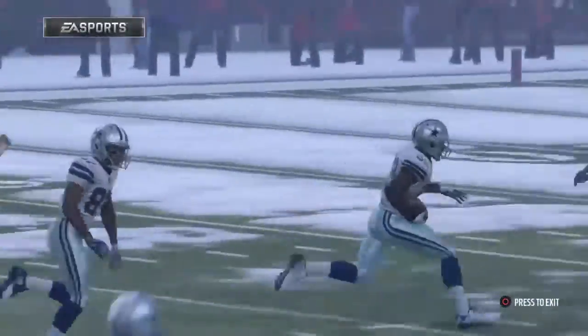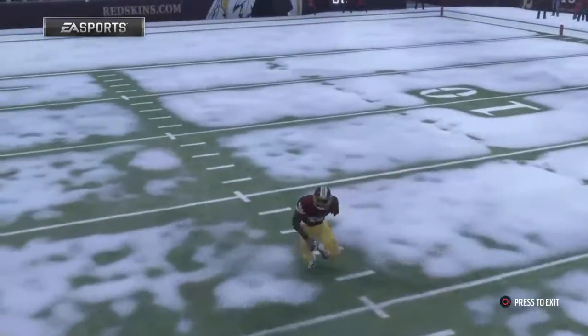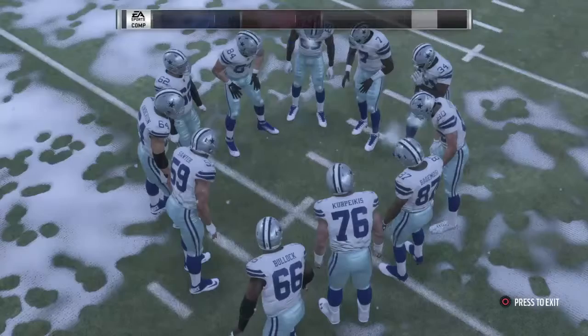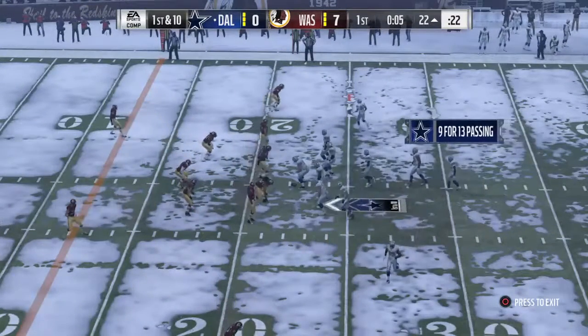Well, this is how you shake the thoughts of that interception on the last drive. You come out and start this one 4 for 4. And watching him throw it around with that type of confidence reminds me of a guy I played with way back when who told me, I don't care if I throw 10 interceptions in a row, I'm going to stay confident and keep flinging it. I just figured there's something wrong with the football.